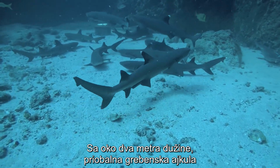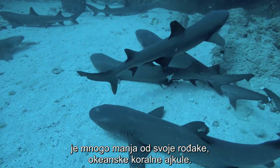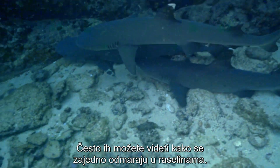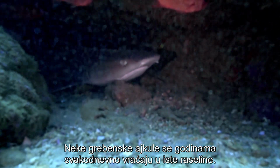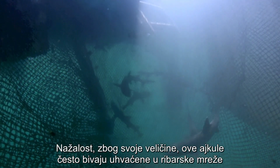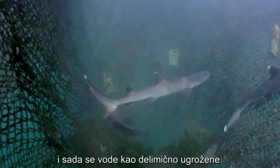At about 2 meters long, white tip reef sharks are much smaller than their cousin, the oceanic white tip, and they can often be seen resting together inside crevices. White tips sometimes even return to the same crevice day after day for years. Unfortunately, because of their size, these sharks often get caught in fishing nets, and they are now classified as near threatened.